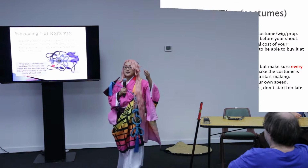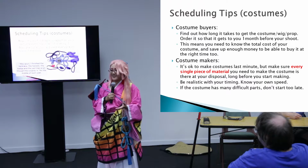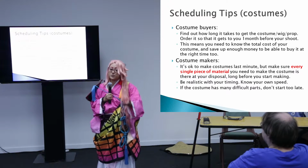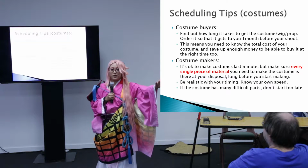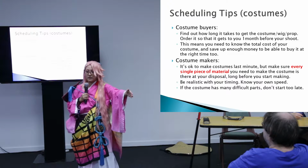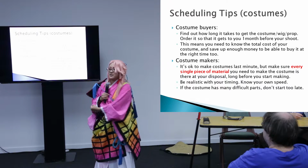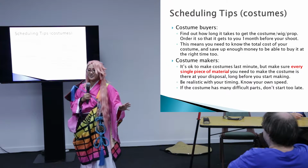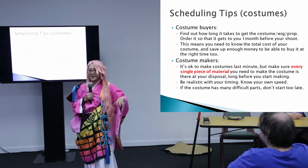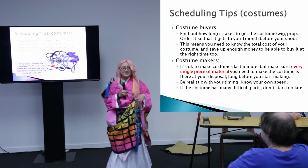Okay. The next part is costumes. Mostly when people plan for shoots in New Zealand, they already have the costumes. But if you don't, it's always best to know how long it takes for your stuff to arrive and plan your money and plan when you're going to order accordingly. And if you're making the costume, just have all of the material you need long before you start, because that's going to be what gets you if you don't have enough material, even if you're making it last minute. Yeah, that's happened before.